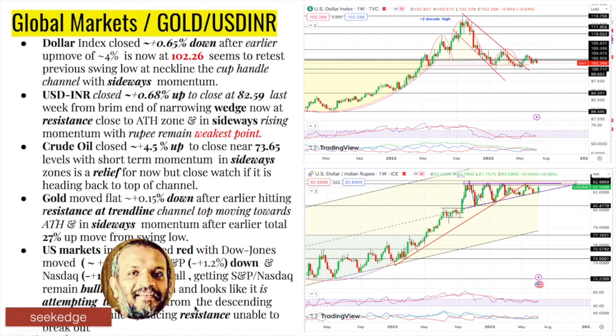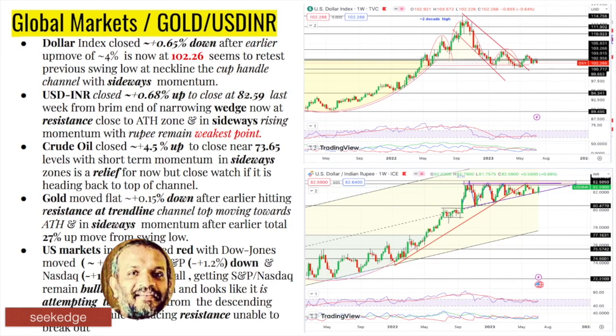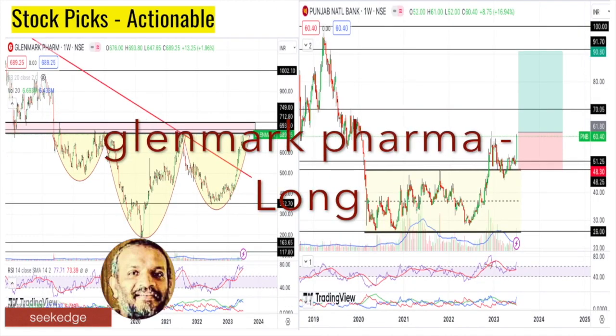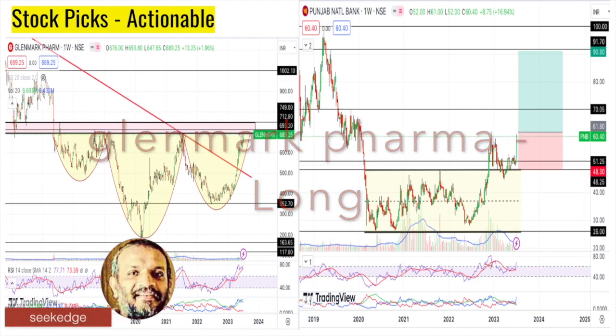It is basically attempting to break out, but the resistance is out there because of the multiple macroeconomic levels of news flow that's floating around. So that's the global markets. In short, the rupee is weakening, the US market is facing resistance, and gold is not ready to move down. Crude oil is okay. So that's the news we threw out to Indian markets and global markets, but it's a concern for Indian stock market traders.